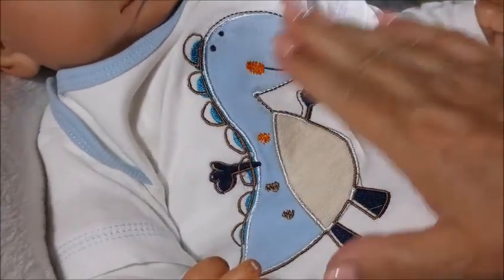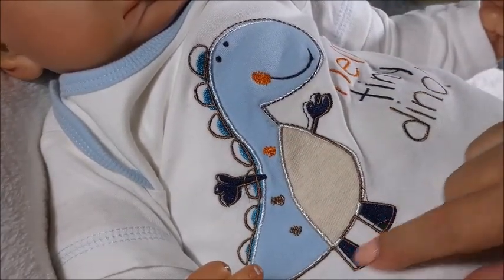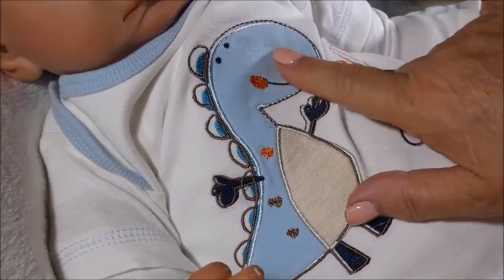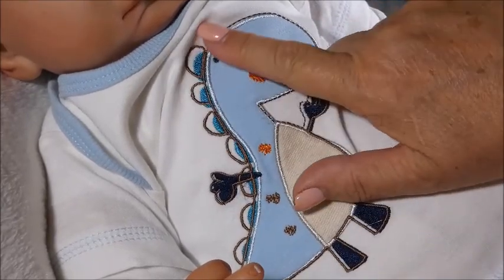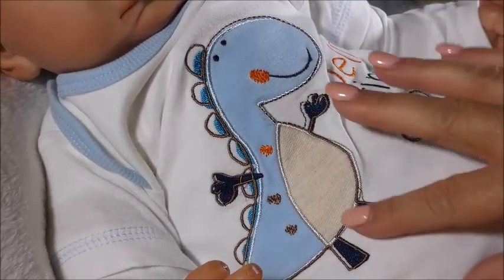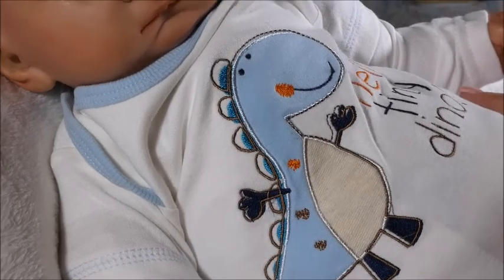And then this is really nice applique and embroidery, and it has a kind of suede-ish material for Mr. Dinosaur, and all of his ridges or whatever those are called, those are embroidered, his hands, his little feet, and his cheek, and he's got a long tail.